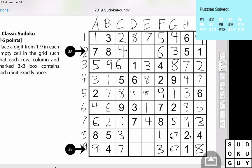3, 7, 7, 6. And then row 8 has a 6 and a 9. This 6 is going to tell us 9, 6. And now at the bottom there's a 2 and a 5, I think, and we don't know which yet. Great. Okay. But look, we have a 4 now. That tells us this.